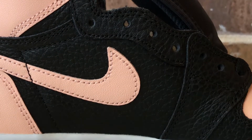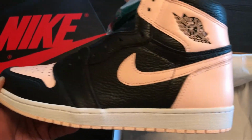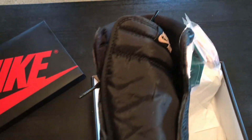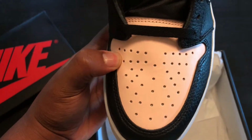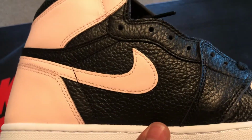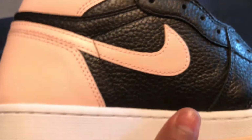Y'all see that textured leather. And I don't know if the camera's even gonna pick up the color properly, but it's definitely a unique color. I like it. Some people didn't. Like I said, this is a very polarizing shoe here. Nylon tongue, toe box. See that type of leather there. We'll get into more of that later. Medial side, more of that textured leather. Swoosh, y'all see how that looks there.